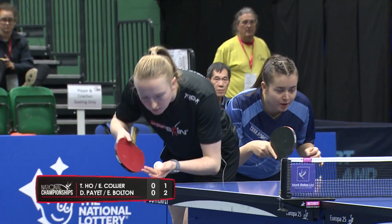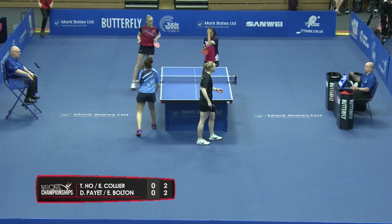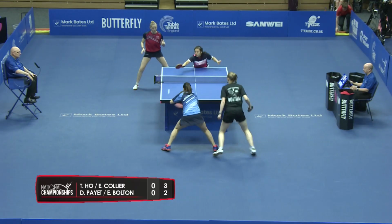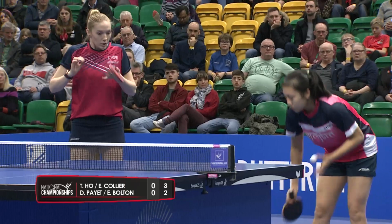And you can just see there when they're waiting to receive serve, how Tintin and Evie look a little bit more comfortable, whereas Emily and Denise have to be one behind the other, have to work a little bit harder to get out of each other's way. Yep. In doubles in table tennis, it's alternate shots, so the movement side and understanding what each other's going to do is really, really critical.